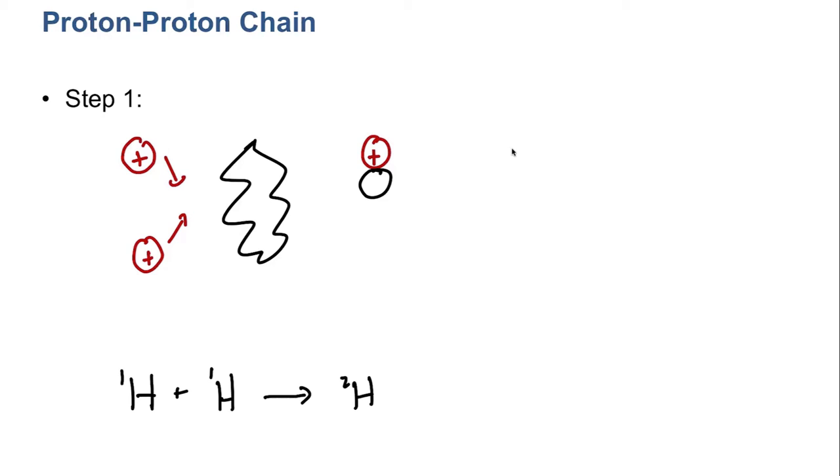So that is H2. You may know, though you probably don't, that there's another name for the H2 nucleus. Sometimes people will call this deuterium, or a single H2 nucleus, a deuteron. But that's just a fancy name for an atom with 1 proton and 1 neutron.